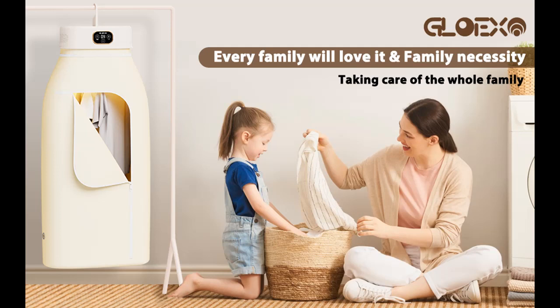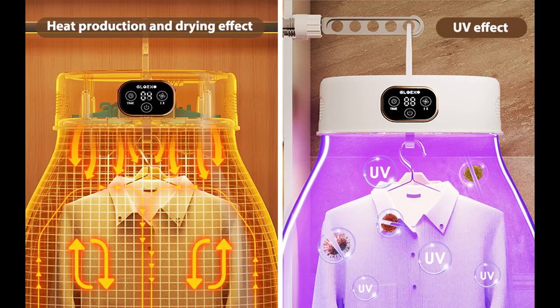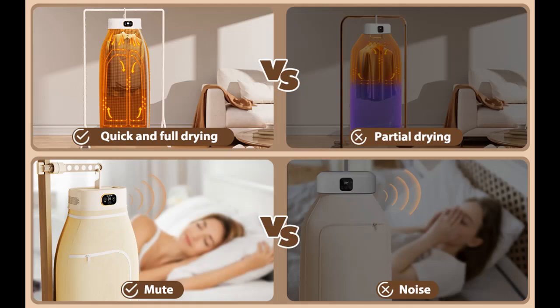Introduce highlight features or overview summary for GloExo Powerful Heating Portable Cloth Dryer. You can find what you want, shop from a wide selection of devices in different configurations for your needs, filter by specification, type, brand and more. Highlight features or overview summary include: unprecedented experience and excellent drying effect.